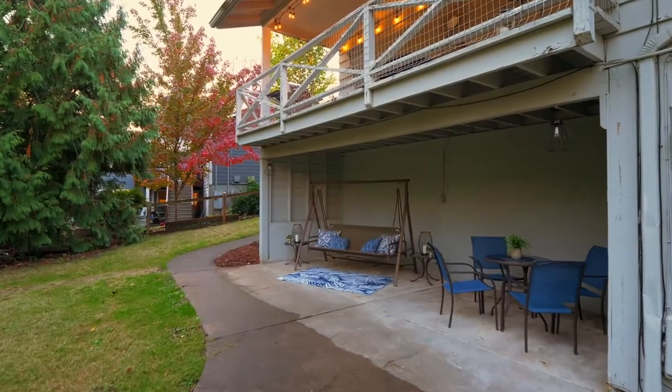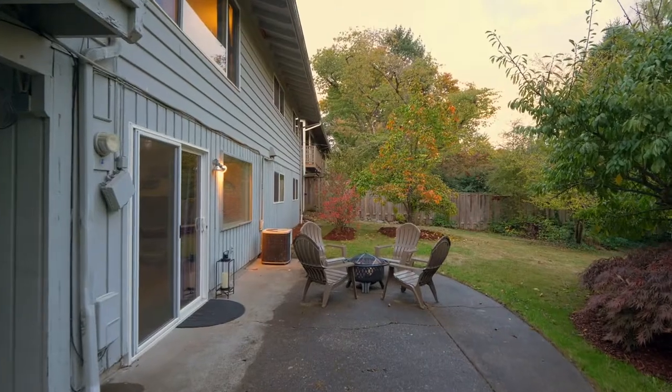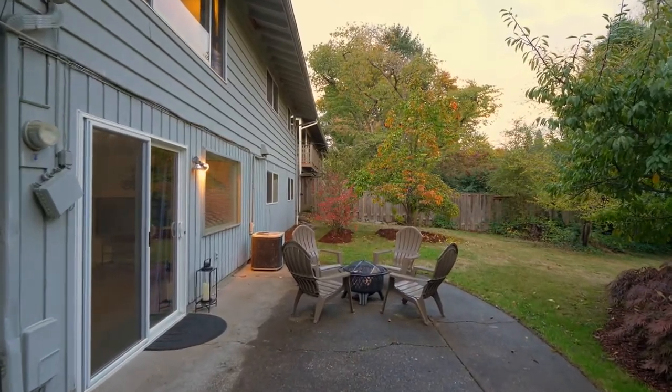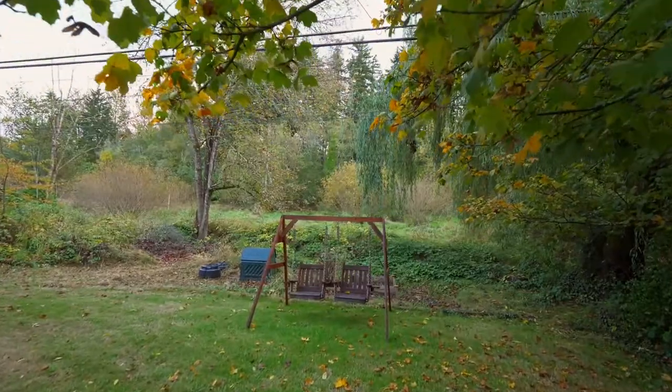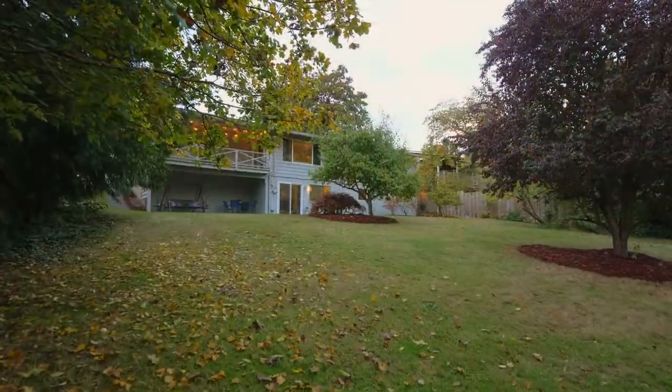Outside are 2 patio areas for dining, relaxing, or gathering by the outdoor fire pit space, all with peaceful views of green grass, fruit trees, and your own green space beyond.